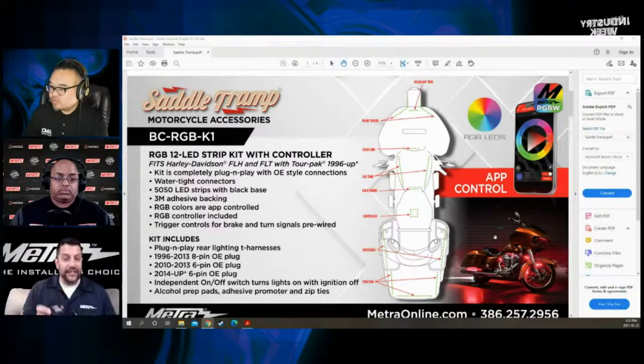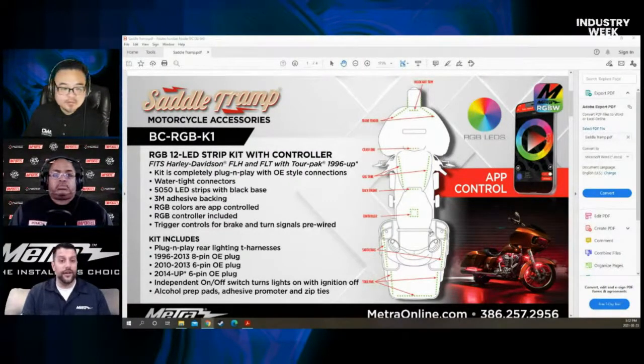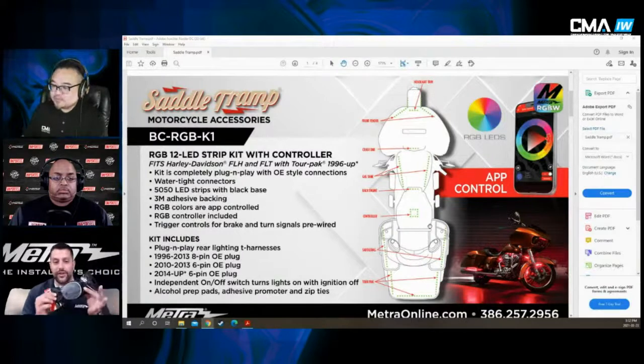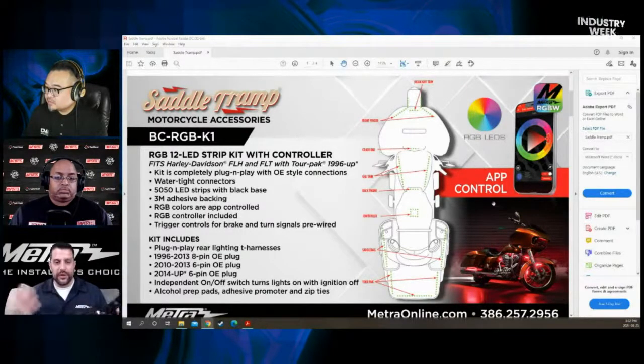But this kit is completely plug and play with OE style connections. So this is for the guy at home, or again, you can contact a retailer to have them install it for you. But it's a plug and play kit, so it makes it as easy as humanly possible. Saddletramp, the brand, we come up with all of the ISO connectors on things to make sure that it is as easy as humanly possible. Plugs into the factory connectors, and it's all weather pack and nice and sealed, and loom to make sure that everything is nice and sealed.